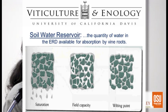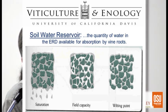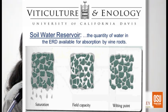For most well-drained situations, the wilting point would be roughly around 10%. So 25%, well, let's call it 15% so it makes the math easier for me. If the field capacity water content is 25% and the wilting point is 15%, then about 10% of that will be the water that can be extracted by the vine. And 10 centimeters of water is about 4 inches of water.